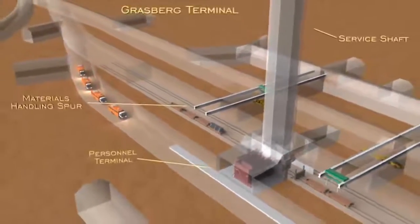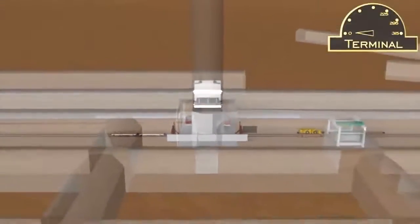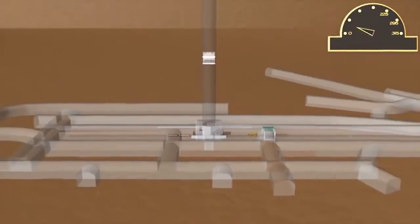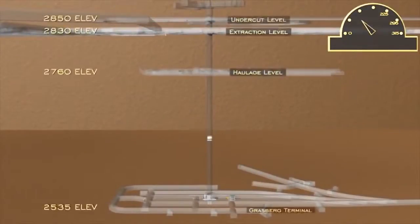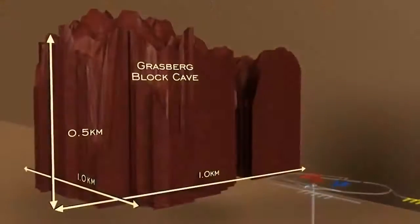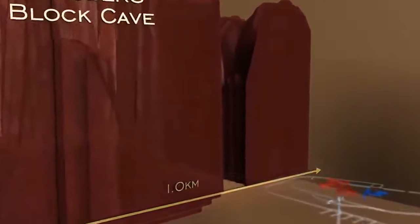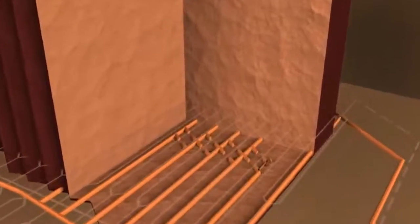These adits serve as our main access for people and materials in and out of the underground. As we enter the Grasberg terminal, workers and materials will be hoisted up to the appropriate levels in the Grasberg Block Cave. In addition to the terminal level, there are 3 additional levels. The Grasberg Block Cave, with 1 billion tons of ore, has a footprint of almost 200 football fields, with a height exceeding the Empire State Building.